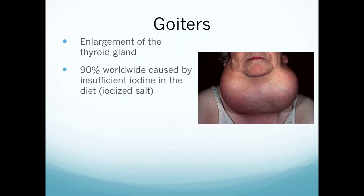You may have heard the term goiter before. This is an enlargement of the thyroid gland. T3 and T4 require iodine for their production. So if a person is deficient in iodine, it can lead to thyroid hyperplasia, or the increase in tissue to compensate for the lack of efficacy.